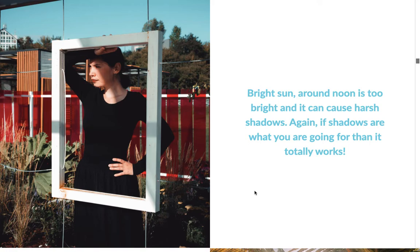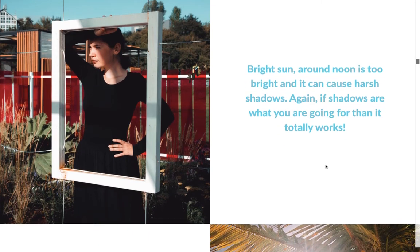So as you can tell, it's not necessarily the best time to get good pictures if you are wanting to look into the camera. You can play with this kind of light and do different effects or different stylized photos, as you see in this image here. But it's definitely not where you're trying to get a good picture of somebody's face.